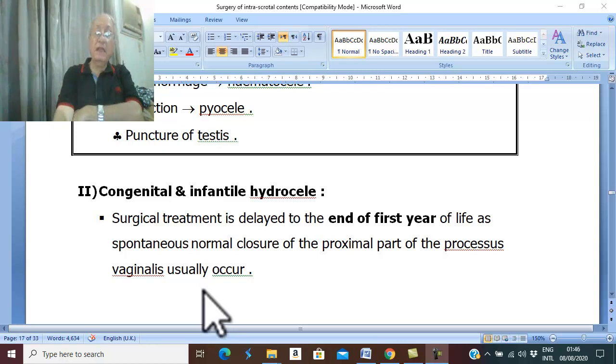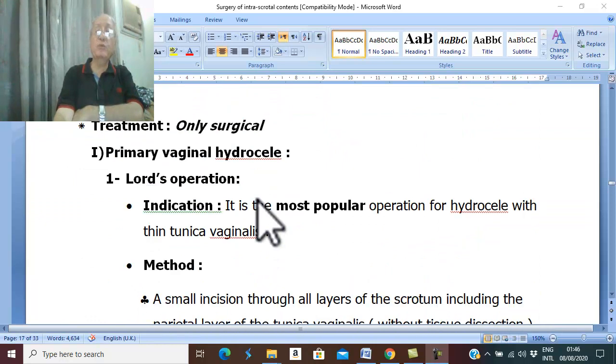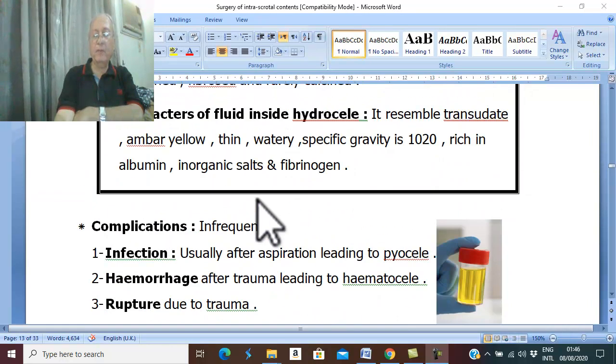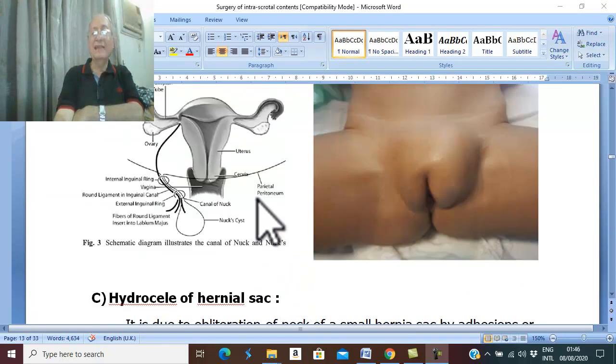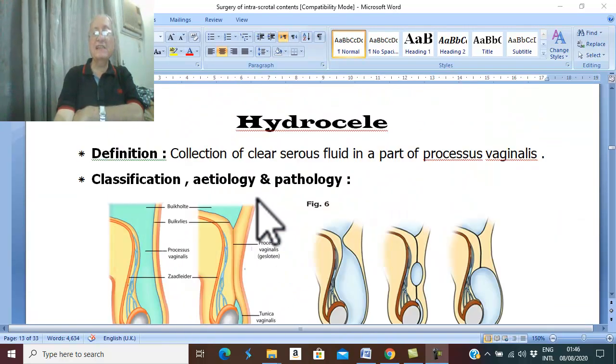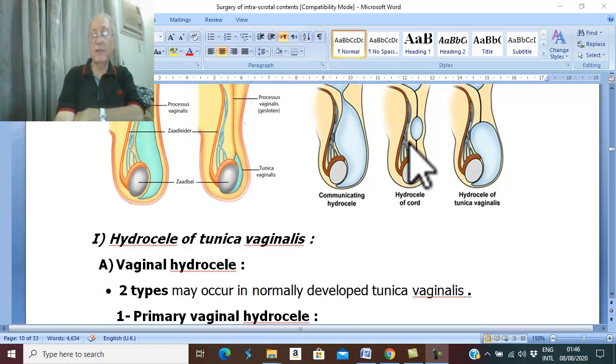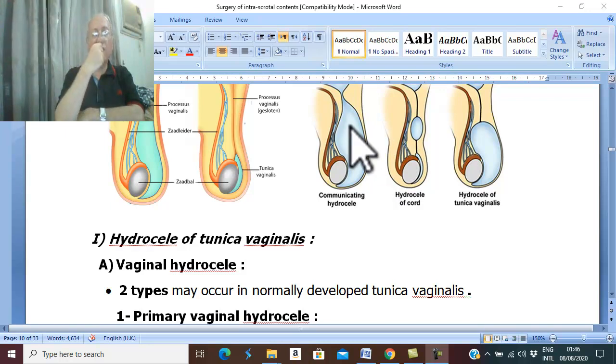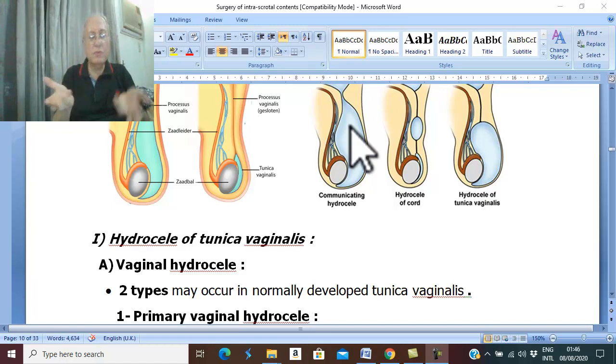Congenital and infantile hydrocele. Surgical treatment should be delayed in infantile and congenital hydrocele until the end of the first year of life. Treatment of this, congenital or infantile: ask the mother and the father to wait for 1 year. Why? Because spontaneous cure may occur. How? Spontaneous cure.